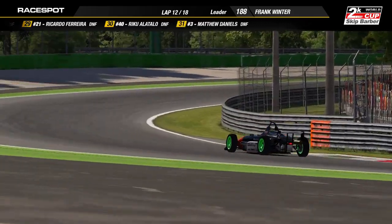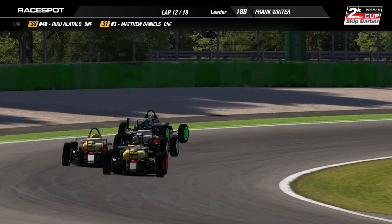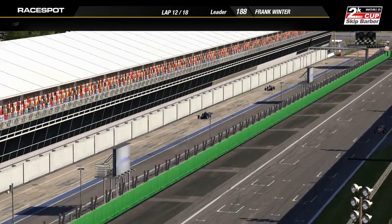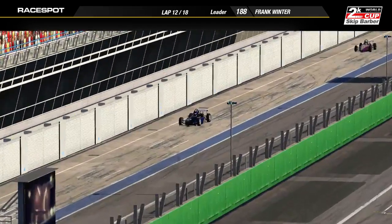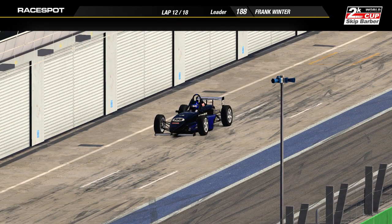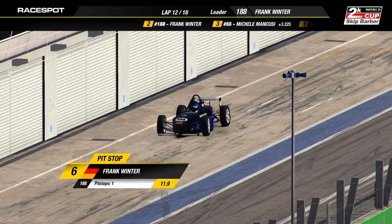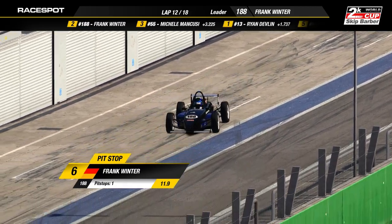Well, here we can see Frank Winter is on pit road as we speak. So there you can see the last of your 3 drivers. Actually, no, we've got 1 driver still to pit. That is Ryan Delvin. But we've now got Frank Winter onto pit road in that number 188 machine. He is going to do his service. That is going to be some fuel for him. No tyres in this series, of course. 11.9 seconds out and away.